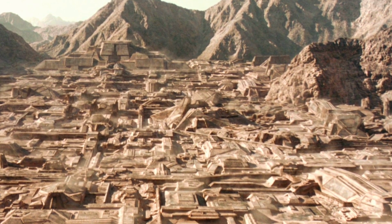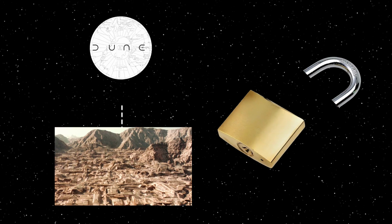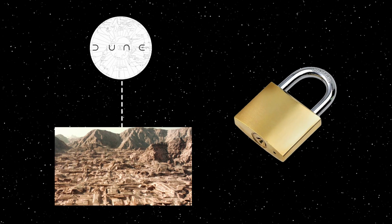I was mesmerized the first time I saw this place. The whole Dune world is just so fascinating. If you're into world building, you should definitely check it out. Anyway, I'm locking in Dune as the world for this location.